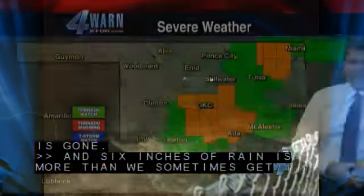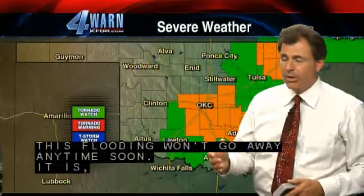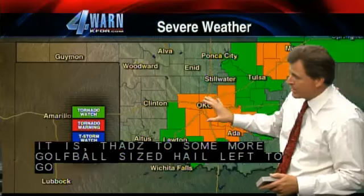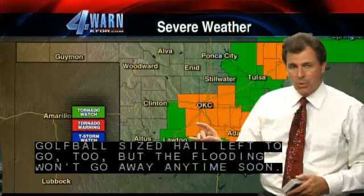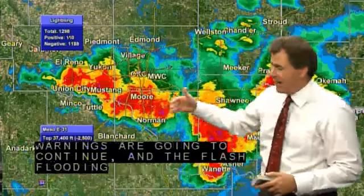And let's go to weather show here. This flooding's not going to go away anytime soon, in addition to some more golf ball size hail still left to go too. But the flooding is not going to go away anytime soon. So these severe thunderstorm warnings are going to continue in effect for quite some time, and the flash flooding warnings will as well.